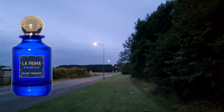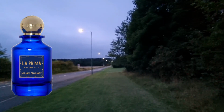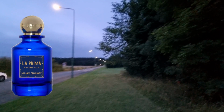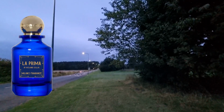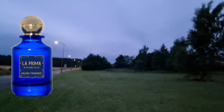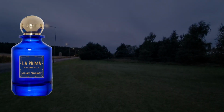It's everything in a fragrance you know I love, and it's just so, just everything. I can't describe it well enough, to be fair. You'd have to sniff it yourself, but it's that kind of women in fur coats, makeup, beautiful perfume on them, that whole scene of a 19th century opera house. It's magnificent. So that's La Prima from Milano Fragranze.